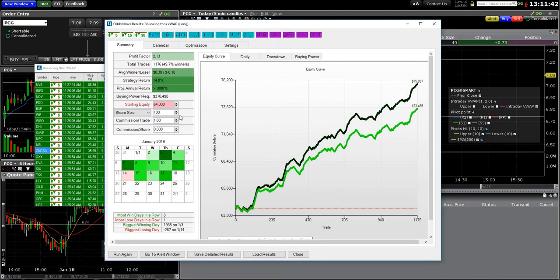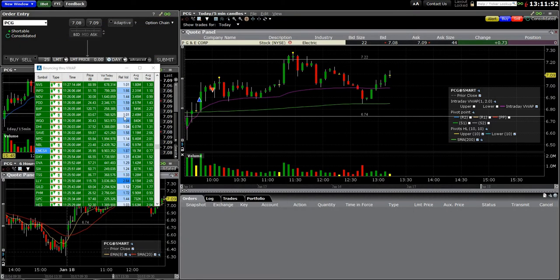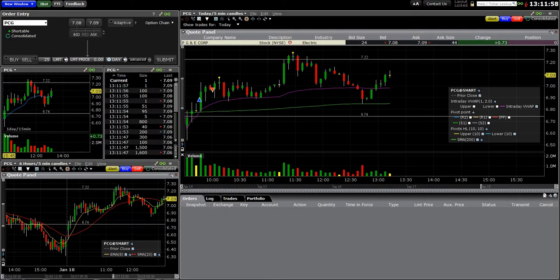You kind of go through the scan and decide which ones you like, which ones really fit the mold. Because sometimes it's going to pop trades in here that, even though they technically meet the criteria, are not what I'm looking for. So basically, this is the scan I used today for 2 great trades. And the first one that I got into was PENN Gaming.